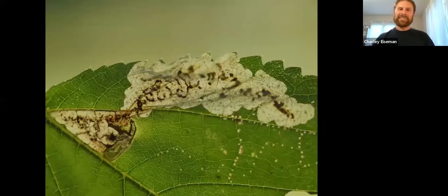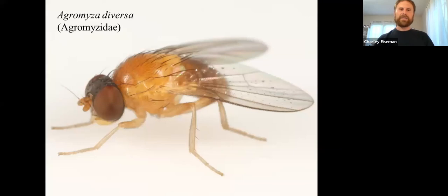So not all agromyzid flies make linear mines. This is an example of a blotch mine, again with the stippled pattern from the host feeding female. This is a wood nettle leaf, Laportea canadensis. And the fly I reared from that mine was one that had been named in 1969 from Canadian specimens, but its host was unknown.